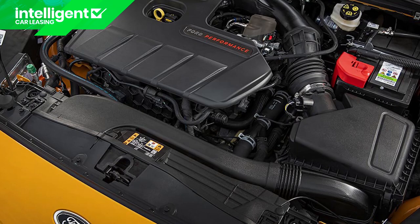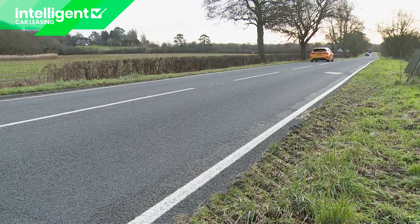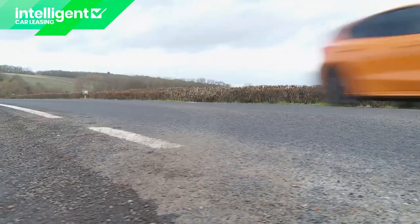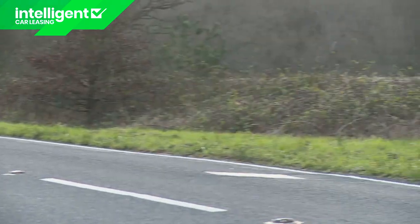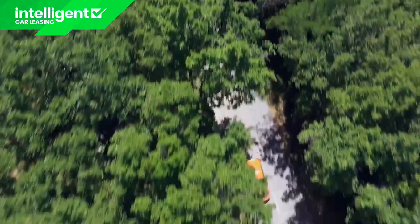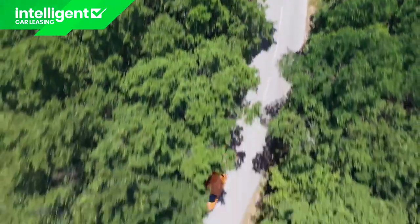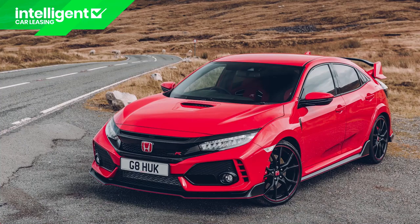In a petrol ST, the stats read rather better. Rest to 62 miles an hour, dispatched in 5.8 seconds on the way to a top speed that's limited to 155, but which, if unrestricted, would probably top 170 miles an hour, and apparently did during Autobahn tests around Ford's German headquarters. For reference, those are virtually the same figures as you'd get from close rivals in this class, like the Renault Megane RS and the Honda Civic Type R.